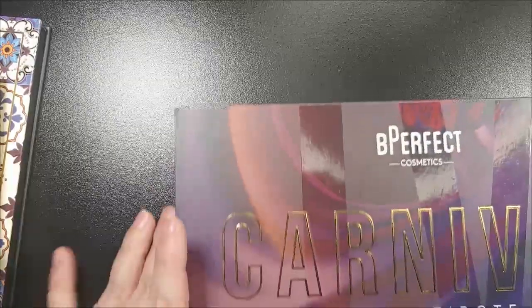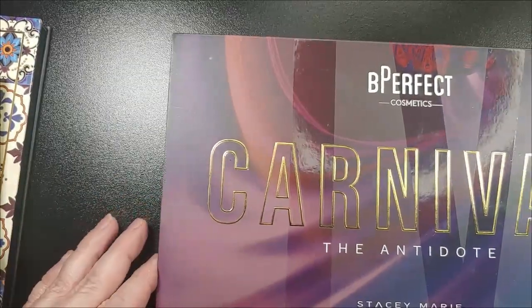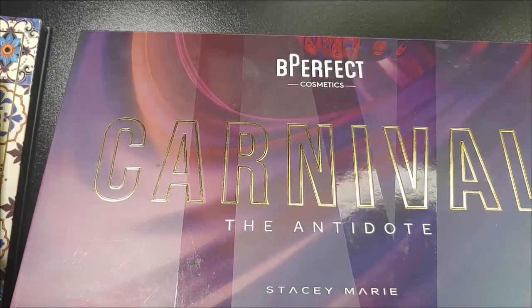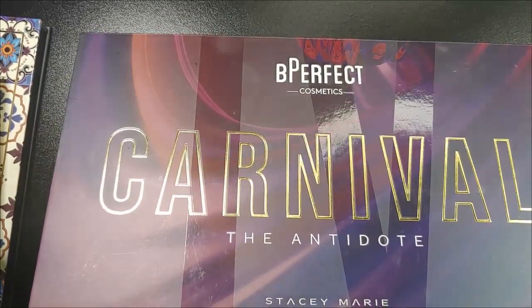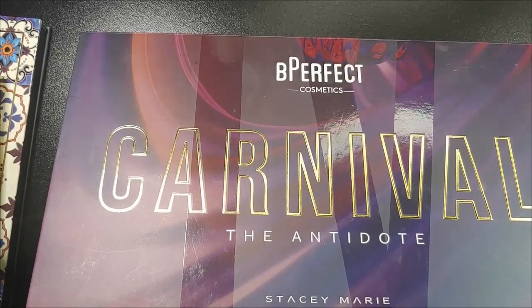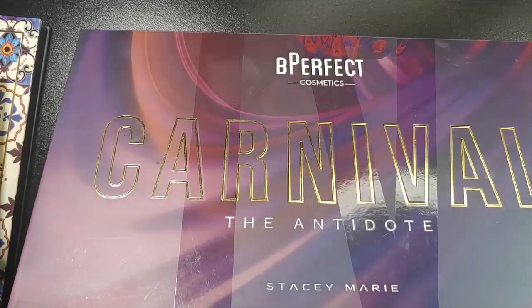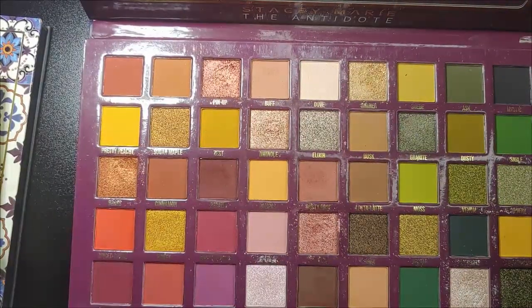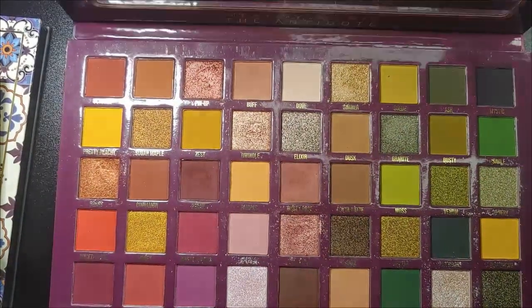And then the last one that I chose is the Be Perfect Carnival. I did use this last month in a collab with Lana Dalton. That was the collab where we chose our top 10 fall palettes where I rediscovered the Morphe. But I need to use that more. I do. Because it's fall. And that's fall goodness.